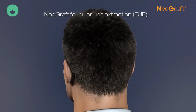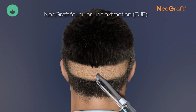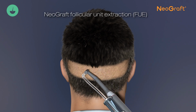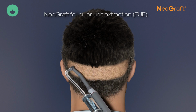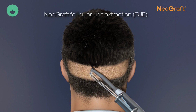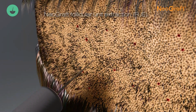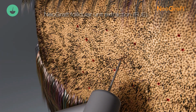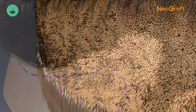NeoGraft provides a minimally invasive option, leaving no linear scar. Using the same area of scalp in the back of the patient's head, a certified NeoGraft provider carefully extracts follicles individually instead of strip harvesting, and the scalp remains intact. The grafts are removed with a gentle process and collected pneumatically. Within a week, the donor area will be healed, look completely normal, and the hair will not look thinner.